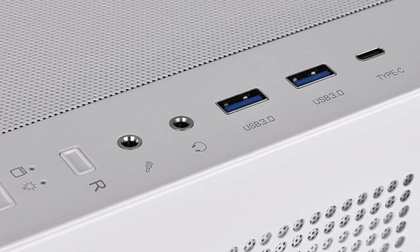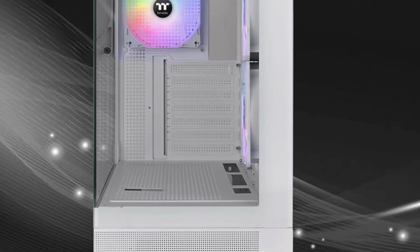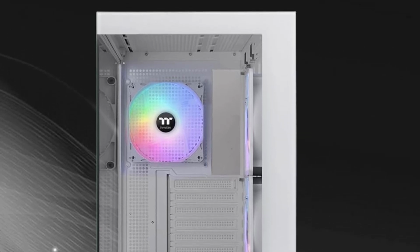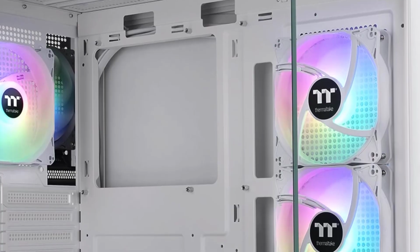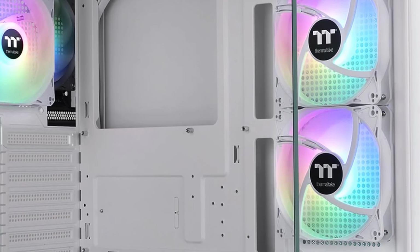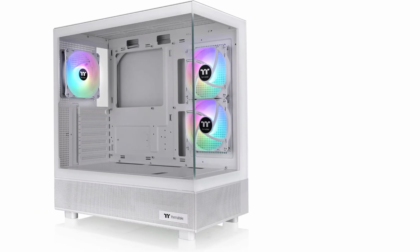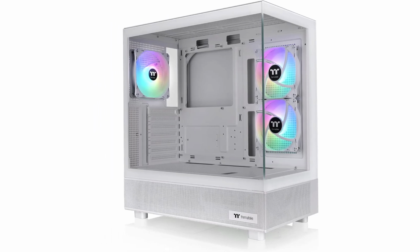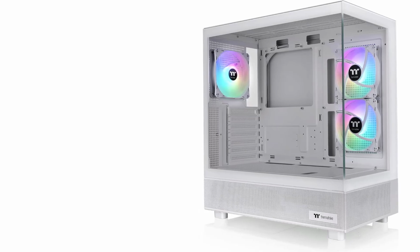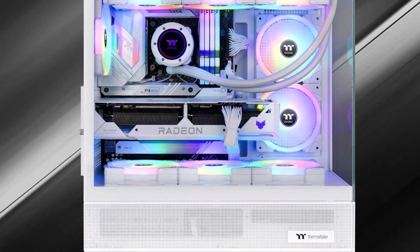Eye-catching design. Available in bold color options like pistachio green, hydrangea blue, and classic white, this case makes a visual statement that sets it apart from the competition. Editor's Choice Award winner. Its blend of affordability, aesthetics, and functionality earned it top honors for value and design. Who it's for? Budget-conscious gamers. Ideal for gamers or builders looking to maximize their budget while still enjoying premium features. The money saved here can be allocated to more powerful hardware components.